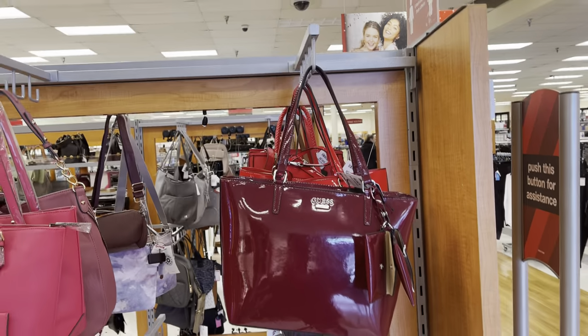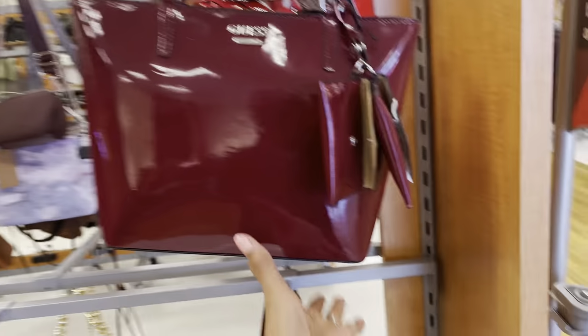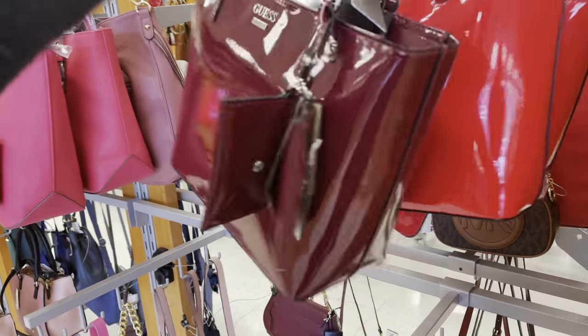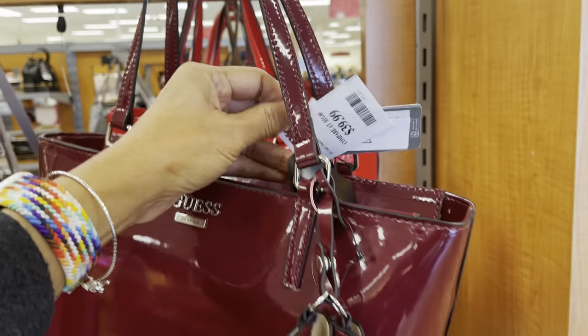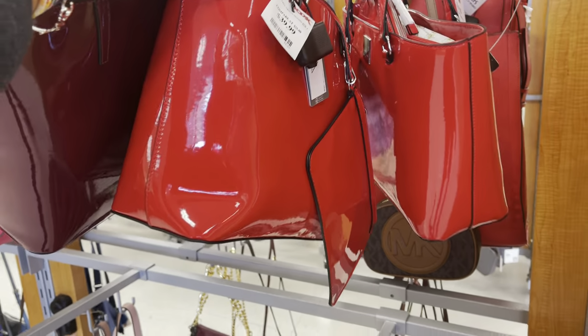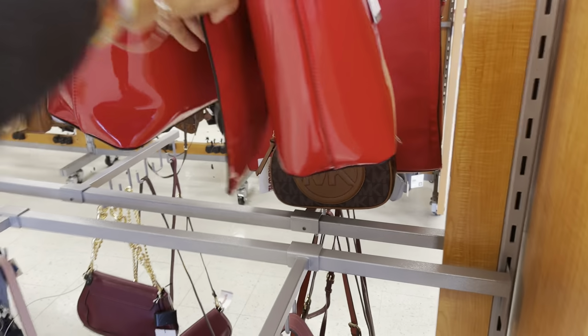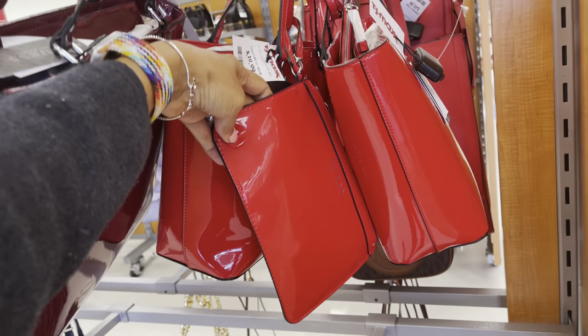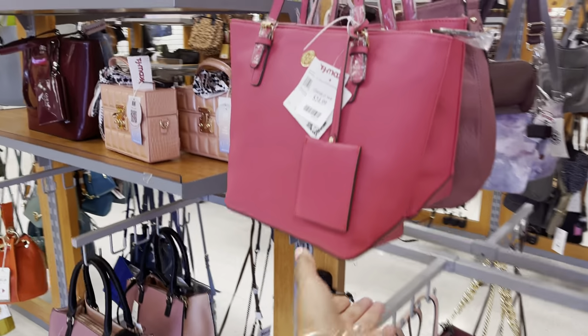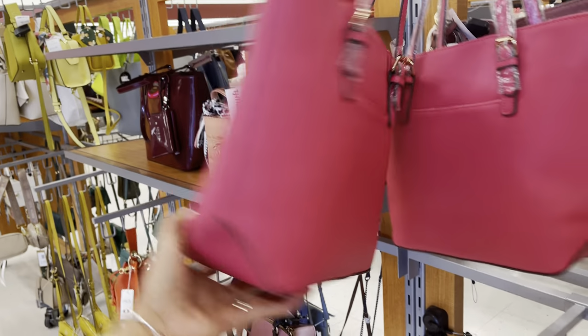Up here we have a burgundy Guess. Oh look, you got two little card cases. That's cute. $40, and they also have the red. The red is also $40, but this one has a wristlet. This is Anne Klein for $25. Slip pocket in the back.